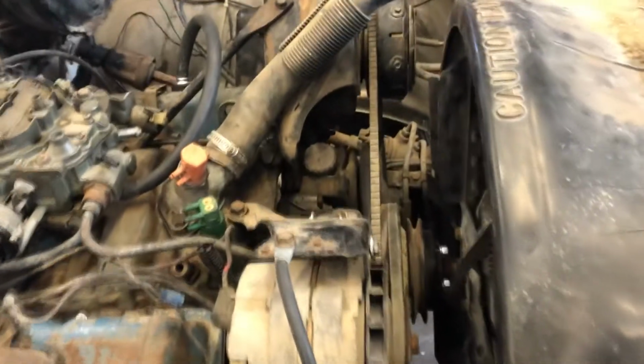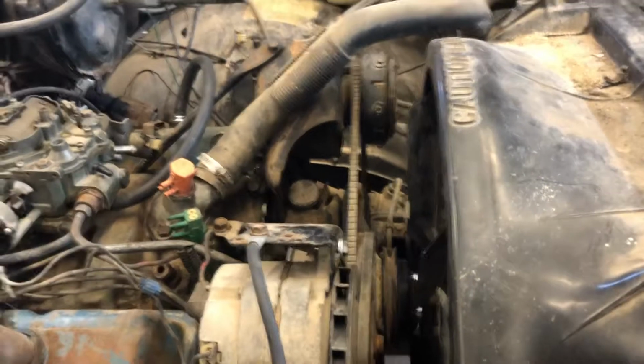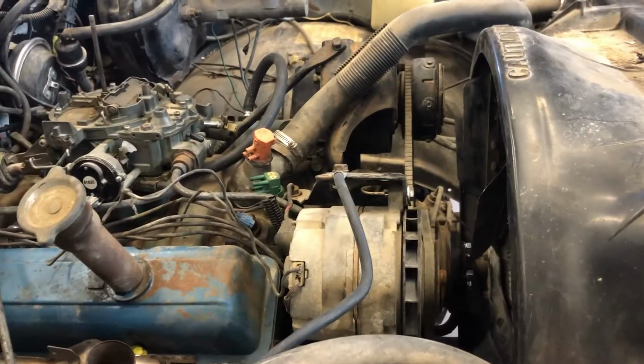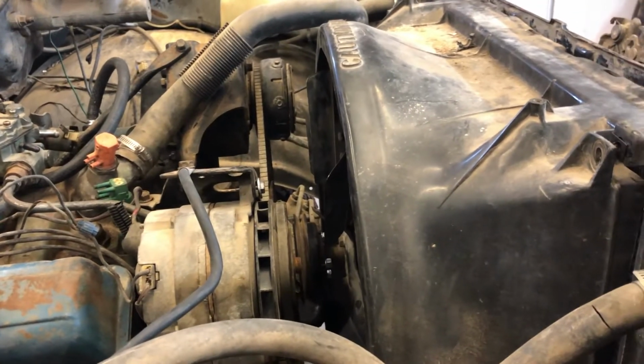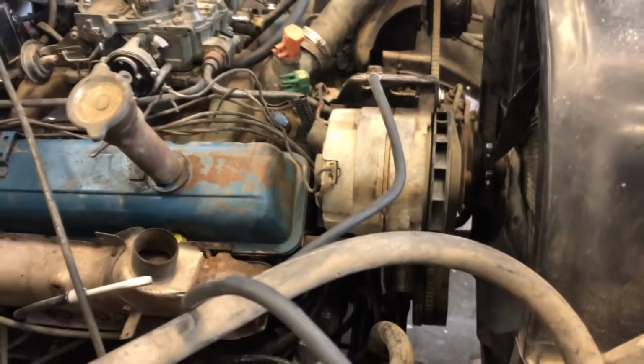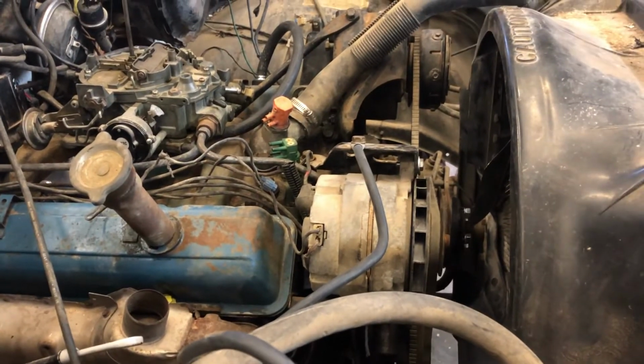Alright, all the belts are on and snugged up. A little bit of a fiasco. I had to reorder one belt, but the rest of them fit okay. So another step done. Just gotta bolt the shroud on, fans all on, everything else that way. So we're getting close, almost ready to put coolant in it.